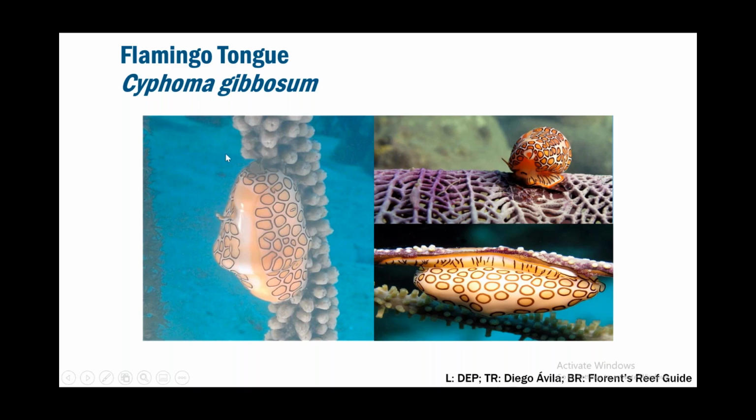So they're most often found because they have this pretty bright coloration. They tend to be this orange color. Sometimes they're quite pink, and they have these really cool patterns on it that almost looks like the skin of a giraffe. Now, similar to true cowries, these false cowries or flamingo tongues, they cover their shell with their fleshy mantle.